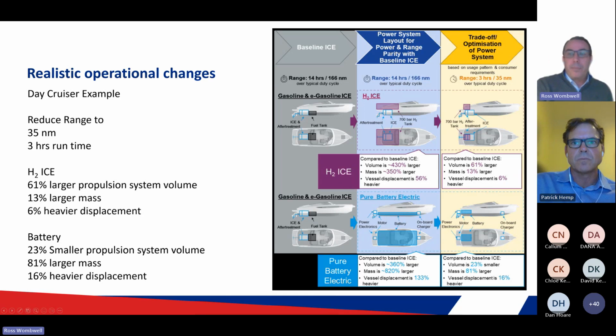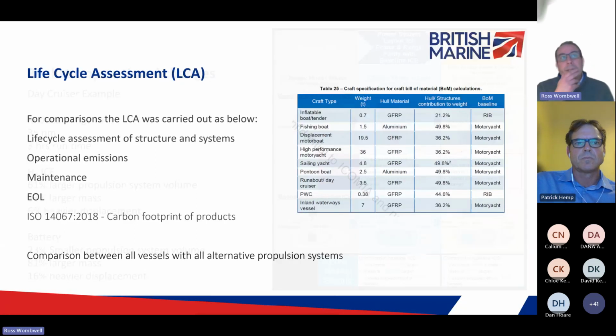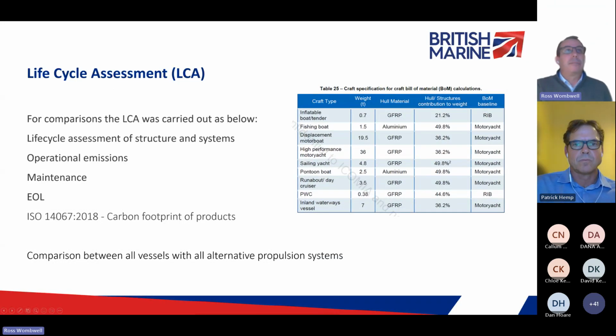Okay, we then moved into the life cycle assessment part. For the life cycle assessment, the LCAs were carried out on the basis of structure and systems. Boats vary. We had to have a constant. So it was really, I would say, a minimal life cycle assessment based upon the structural components of the vessel, what was needed for a vessel to be the vessel, and the propulsion systems only.